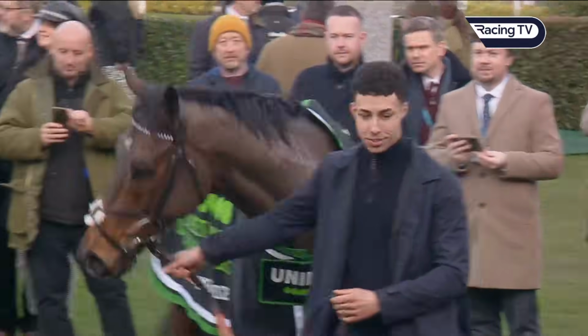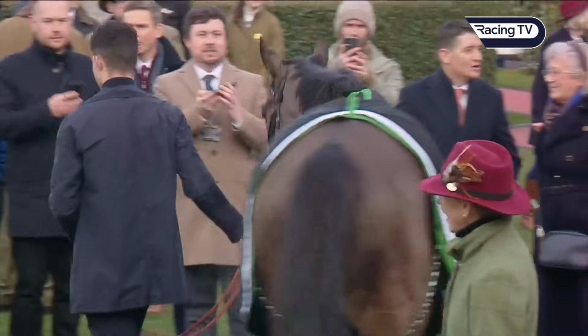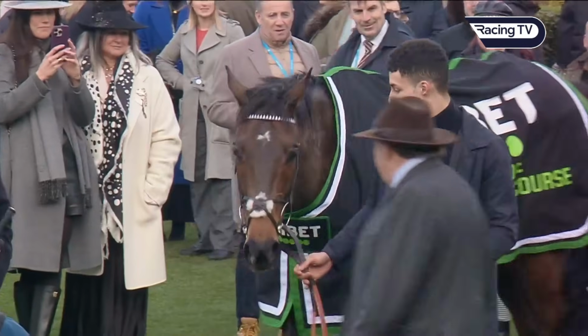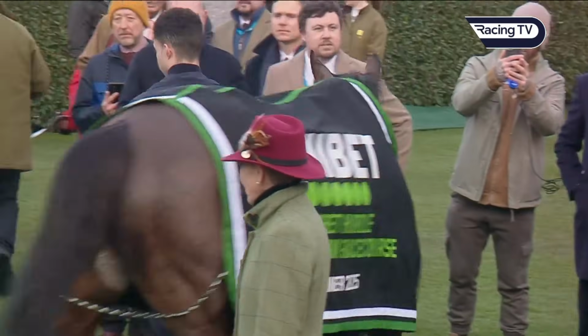There he is posing in photos. Nicky Henderson, shaking the attentions of Nicky Henderson off. I thought I was coming here for a race. Instead, I got a schooling round. I thought I'd keep it interesting at the last. And now I'm thinking about posing for photos.